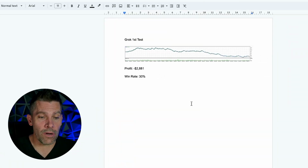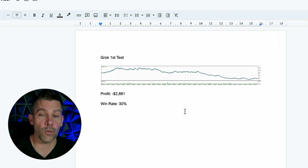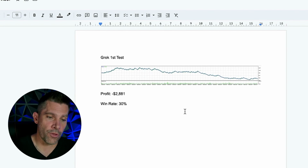What happened with Grok? Okay, Grok's first test worked and it started off very well. If you have a look over here, you see it went up to about $12,000 profit in the first 2 months. That's about a 20% increase on the account within 2 months, so the potential was definitely there. Then it flattened out and dropped off for the rest of the year, going to a losing strategy where it lost $2,881, with a win rate of about 30%.